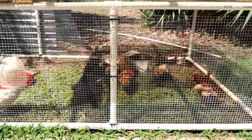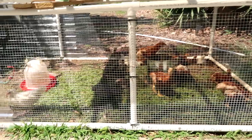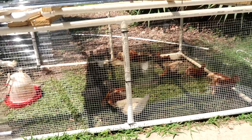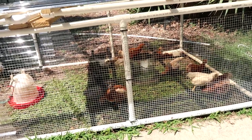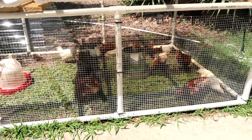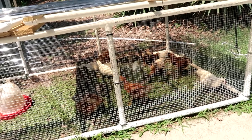Everybody looks like they're doing all right. They're not too hot. They got fresh water. They got enough feed and grass. I was worried about these chickens being too hot and not having enough shade, so I'm going to watch them today. But right now, it looks like they're doing all right.